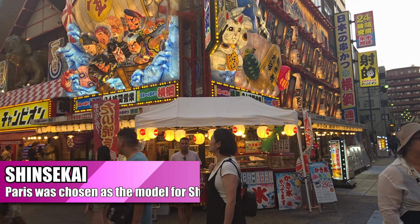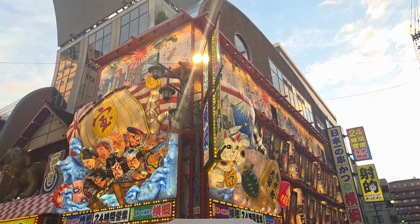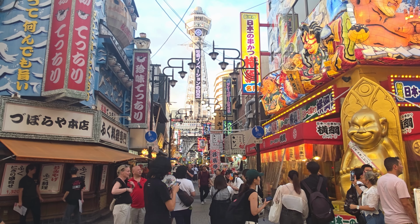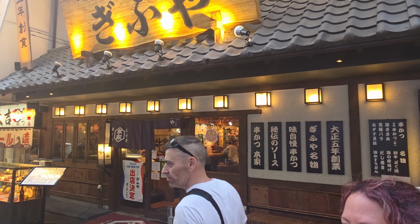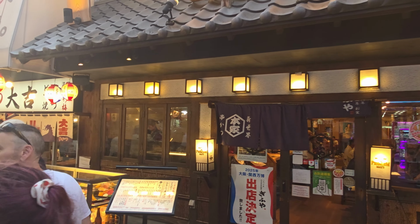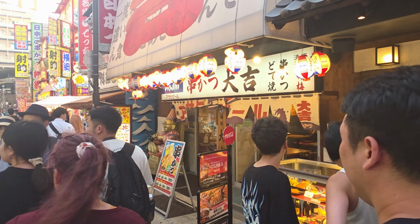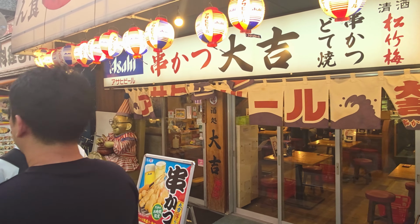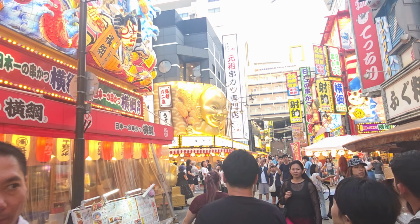Next up was Shinsekai. Retro vibes, arcades, and Tsutenkaku Tower. It was busy, and after the day we'd had, we skipped going up and just enjoyed food and souvenirs instead. Shinsekai, which literally means New World. Funny thing is, it was built back in 1912, so these days it feels more retro than new. It's one of those spots you probably wouldn't know about unless you've been to Osaka before.